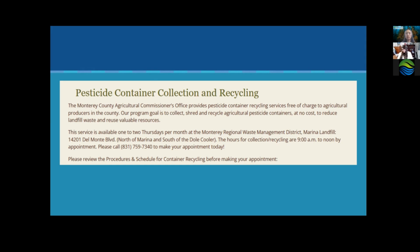And then again, if you're outside of Monterey County, you can reach your local ag commissioner's office and they can indicate to you what are the days for collecting and recycling pesticide containers. Is there anything, Steve or Jay, that you would like to add to this?